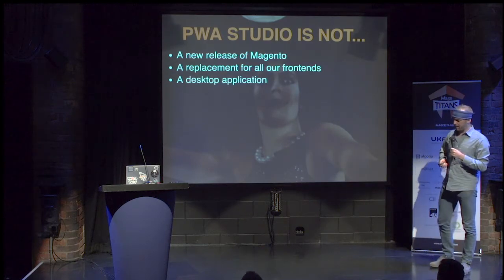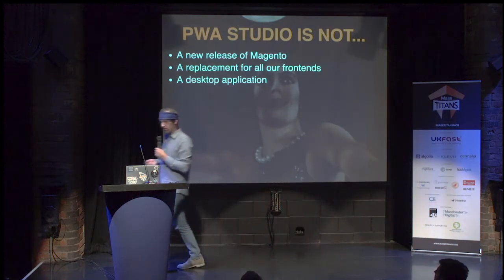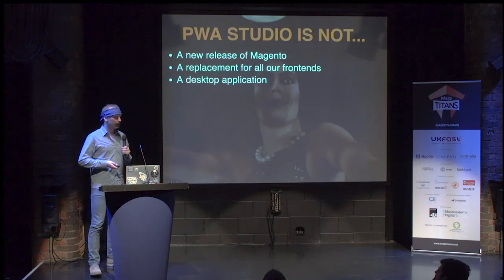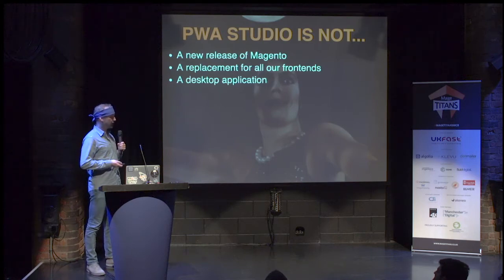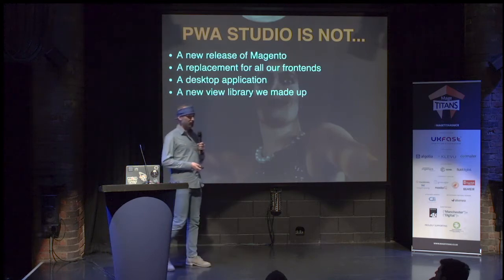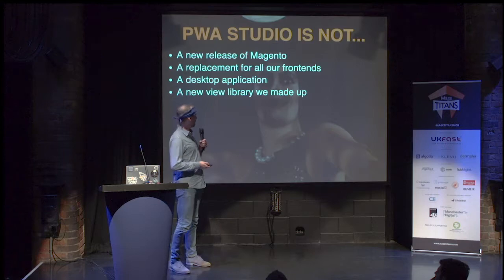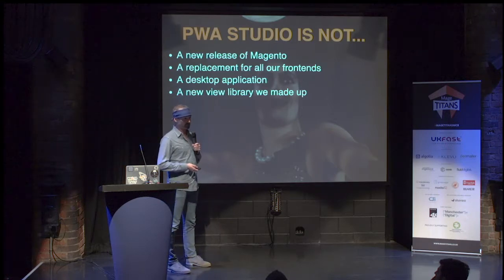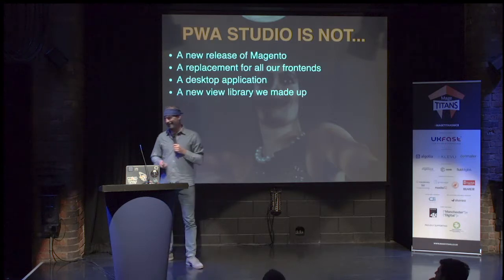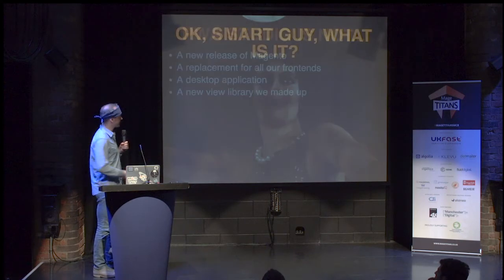It's also not a desktop application. I recognize the name Studio is a little worrisome for folks who don't want to download some big thing, but we'll talk about that a little bit more later. It's really not that different, and it's not a thing you've got to download. And it's also, for those of you who are several times bitten and extremely shy, not a new thing we made up. We haven't plugged a bunch of things together in a way that none of them recognize, which we'll talk about a little bit more too.